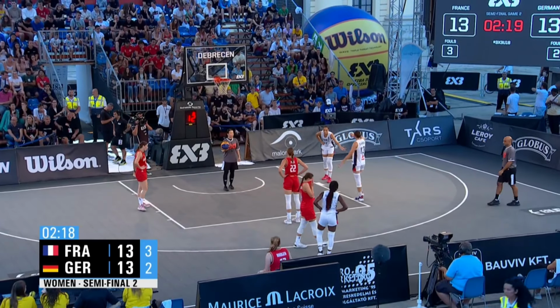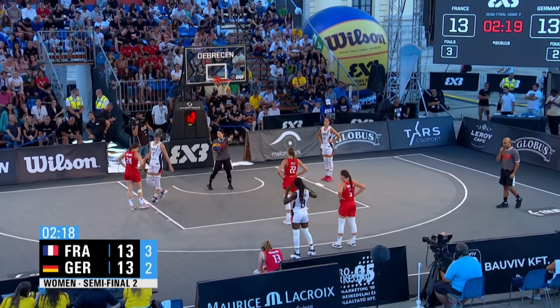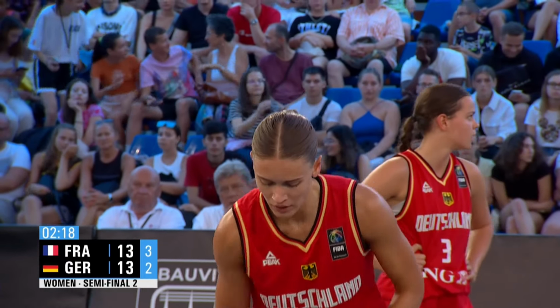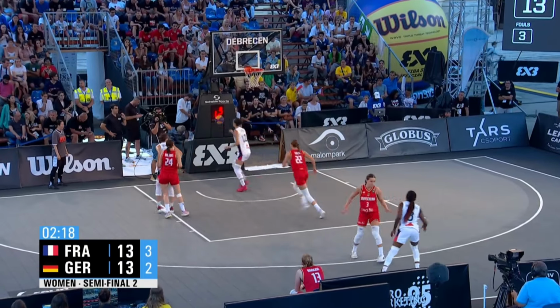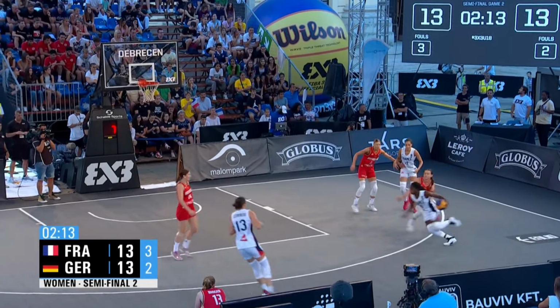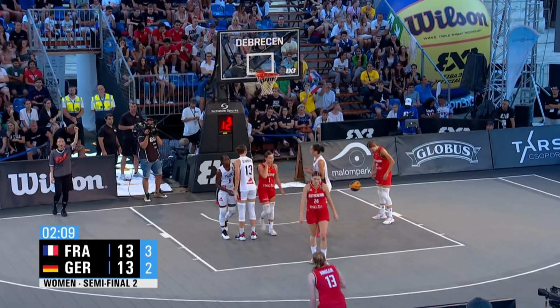It's a clean game so far, though, with 2 minutes left and a few seconds more. Only 3 team fouls against France and 2 against Germany. It's looking kind of like the game Germany-Spain. Very few fouls. Great intensity, though. Both teams giving their best. Dibanzilua draws the foul.